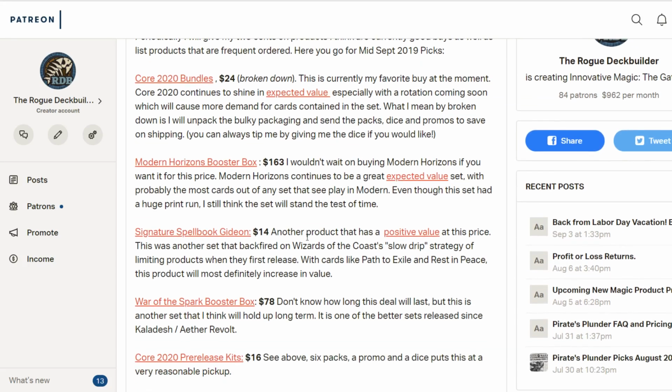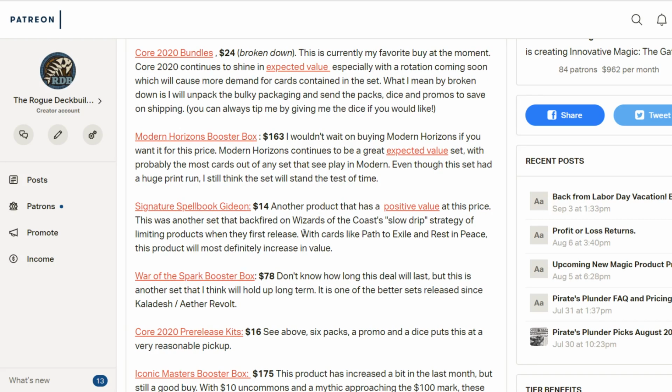The next one, which I've been selling tens of thousands of dollars worth at this price, is Modern Horizons booster boxes at $163.